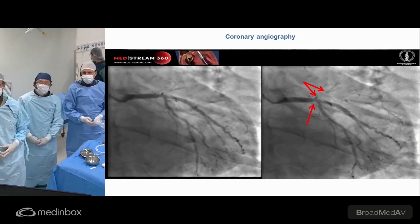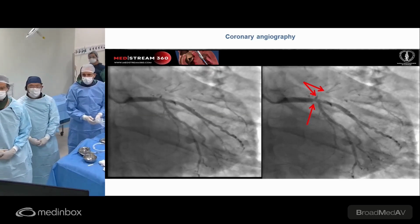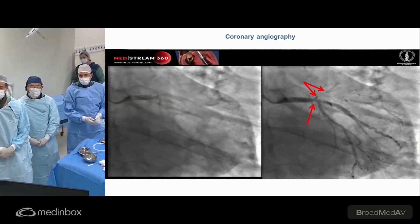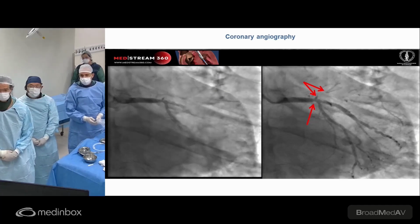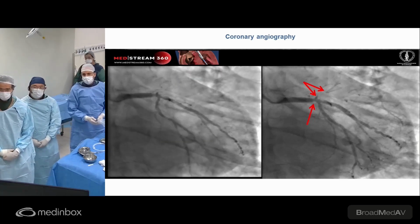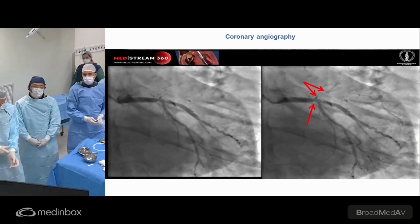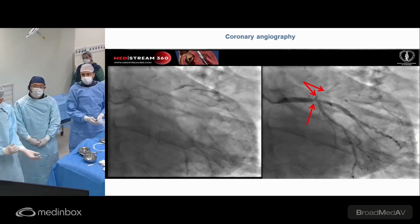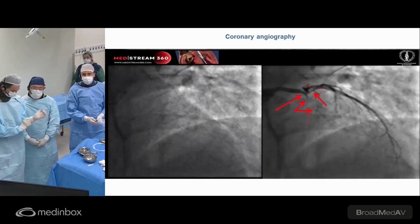there's some mild disease in this view in the distal left main. There's technically a trifurcation, so we see the circumflex and a ramus branch that also has some disease in its ostium. And we can see, as you mentioned, a close to the ostium LAD occlusion with some collaterals, I would say grade 2 to 3, ipsilateral collateral from the circumflex.